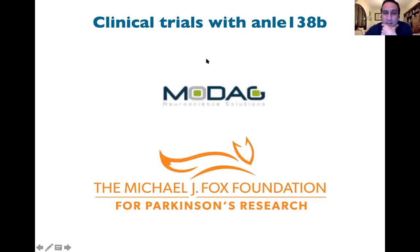Perhaps a note here is that this compound is also being researched, and obviously, research costs a lot of money. In fact, this research on only 1,3,8-B is being funded also by the Michael J. Fox Foundation in the United States for Parkinson's research. As you know, Michael J. Fox is the famous actor who developed Parkinson's disease.